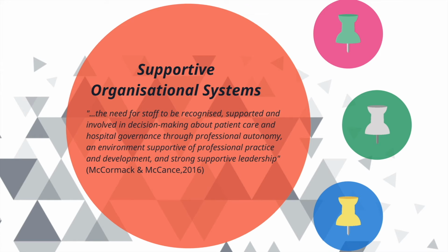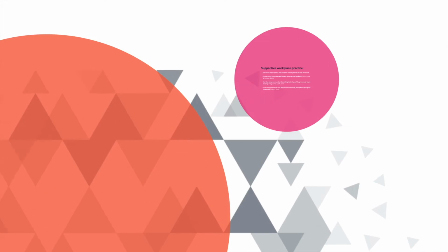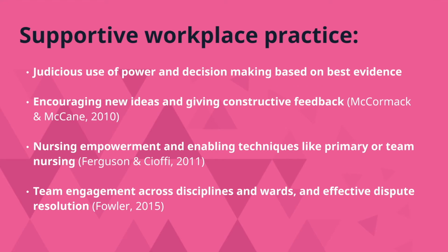Effective staff relationships are also impacted by organisational systems. Supportive organisations are typically identified based on their trust of nursing care, meaning they trust nurses to make clinical decisions, be autonomous, and support each other professionally. When nurses feel supported, they're better able to provide effective patient care.